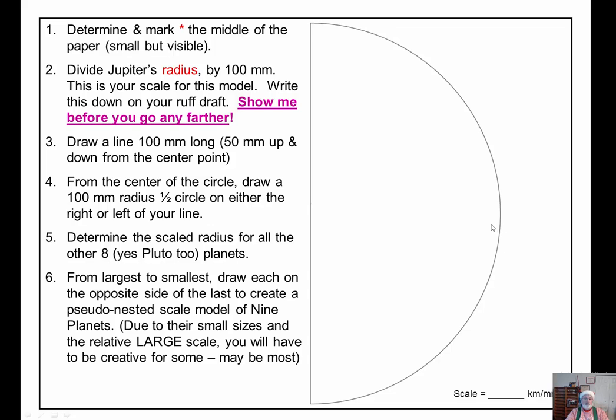If you put the largest here, you're going to put the next largest on this side. If you do your largest one on this side, it'll be the next smaller one on this side. And you're going to do that until you get all 9 circles, including the one we drew here for Jupiter, all 9 circles. And then I'd like you to realistically color or texture each of the models.